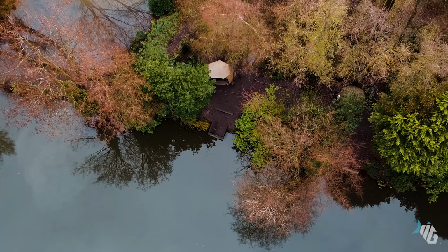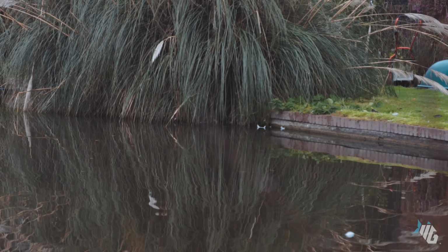Right, here we are at Cuttle Mill. We're going into the first night. We've decided to fish peg 1 as our first choice was occupied. We've seen a few fish here when we got here. They're mainly around the margin and the aerator, quite close in.